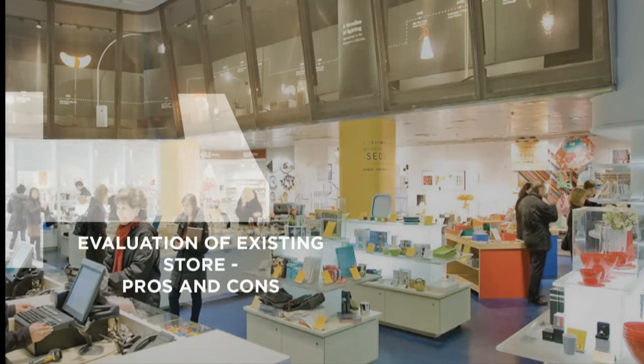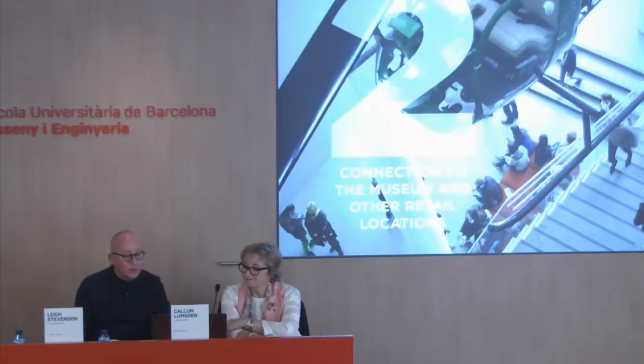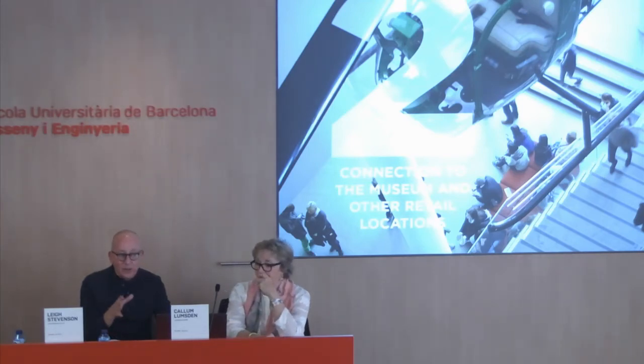So the process that we had to go through, which we're into our third year with MoMA, that's how long it can take, is evaluating the existing store, the pros and cons, looking at connecting to the museum and understanding other retail connections and locations around the district.